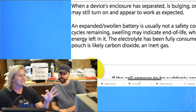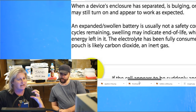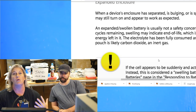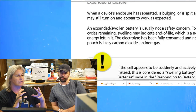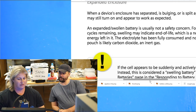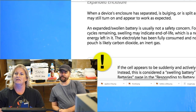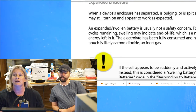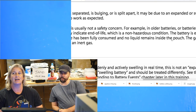Those giant sandbag batteries that you just want to squish like a caterpillar. You just want to take a bite out of them. Go ahead. Perfectly safe, because an expanded swollen battery is not a safety concern. And they go on to elaborate, in case you might be thinking that a freaky looking exploded battery that looks like it's about to self-destruct, blasting your screen across the room, has something wrong with it. Nothing's wrong with that. Why would you even ask? It's totally fine. It is just an old battery with very few charging cycles remaining. "Swelling may indicate end of life," which, Mark, is a non-hazardous condition.